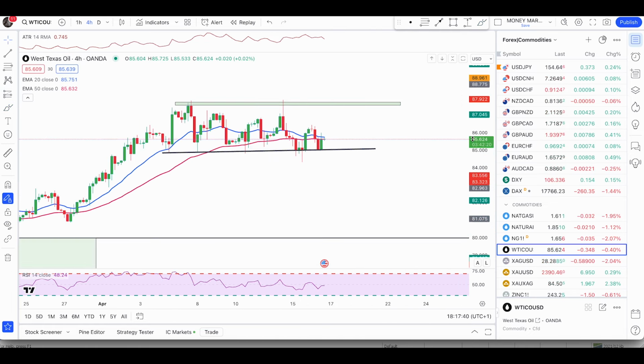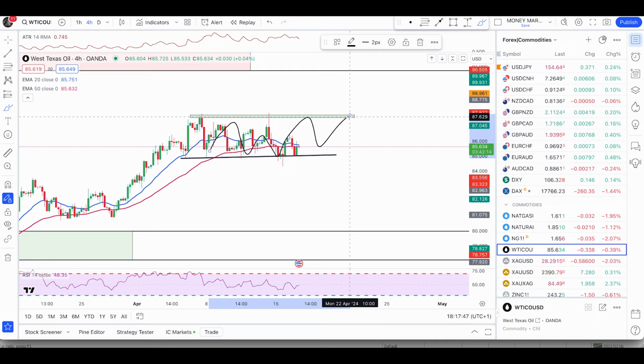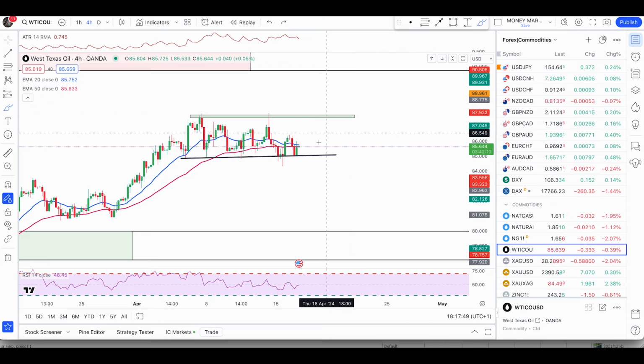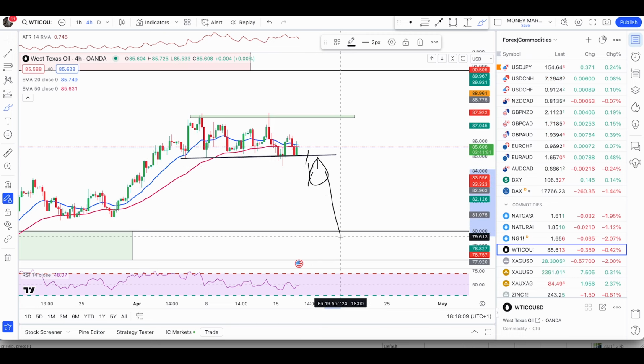We have crude oil. Crude oil is just ranging sideways within this box. As you can see, there's a little flag pattern right here. All we want to see is a breakout. Now for the crude oil, if we have a breakout with a good momentum, body must close. As you can see, the wick has gone down, but we want to see a body close below. If we have a body close below with at least 2 red candles, only then we have a confirmation that price will then push lower and we're going to take pullback entry bearish.